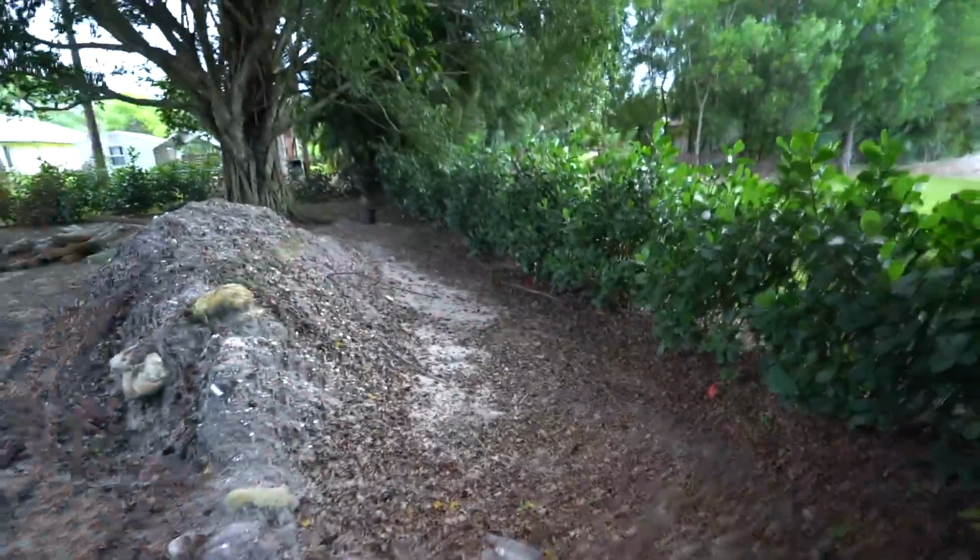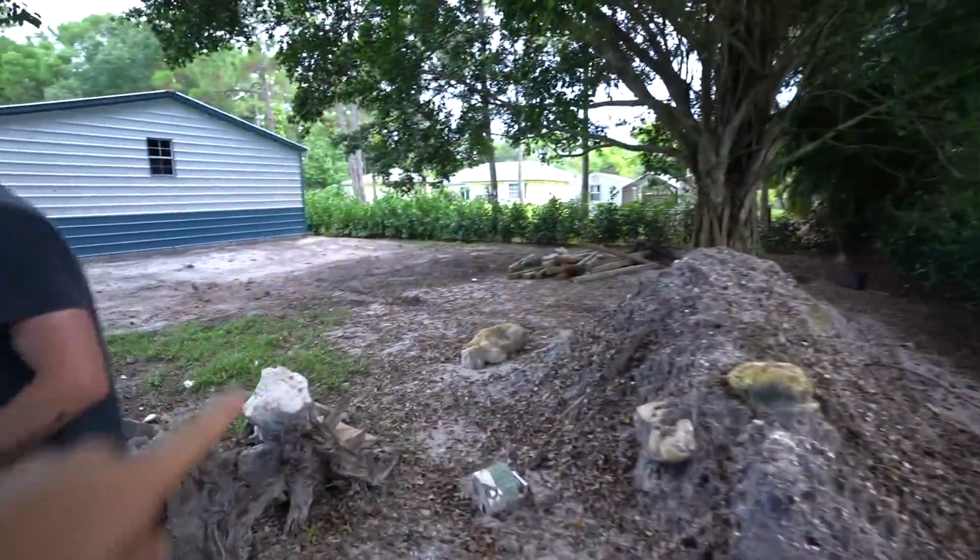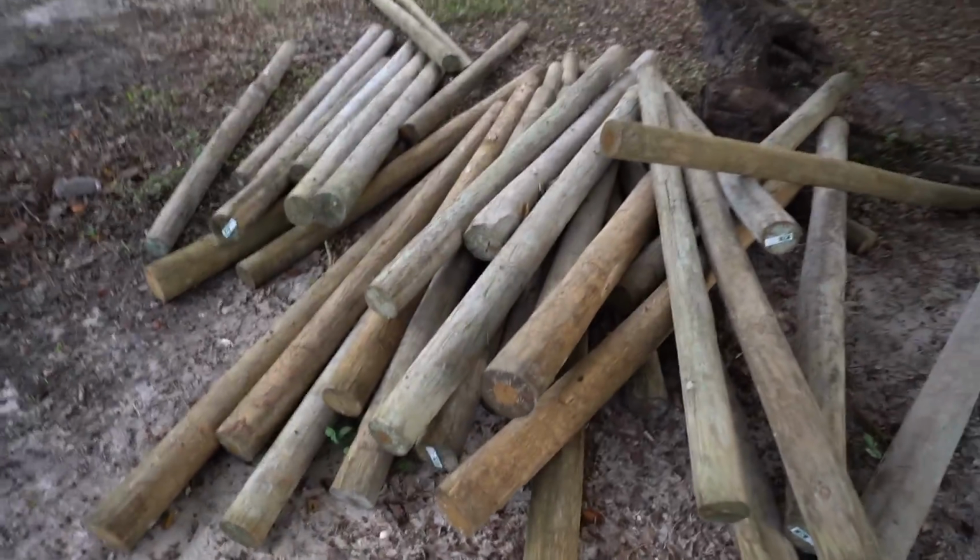We have gotten flags all the way down all this. Everything we need to have flagged is flagged, and all these posts, hopefully I have enough of these, will go in tomorrow. Can't wait, literally cannot wait to get that done.